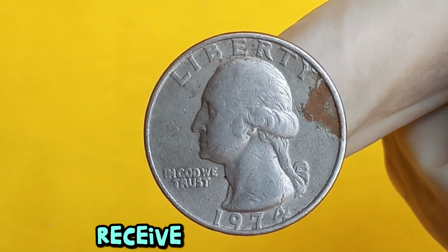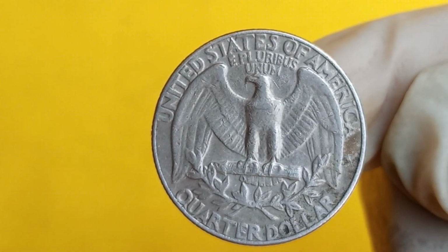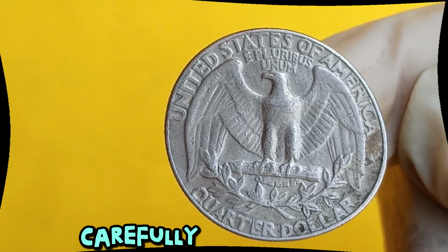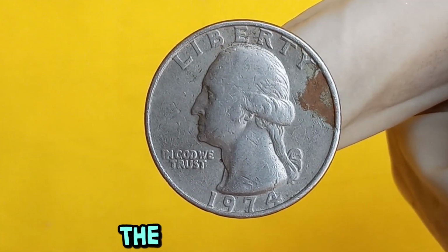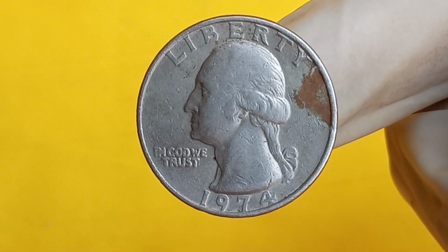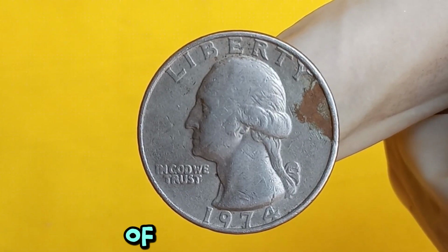The next time you receive a quarter in change, pause for a moment and check the date. If you spot a 1974 quarter, examine it carefully. Look at the shine, the sharpness of the design, and any unusual characteristics. That small coin could potentially be a hidden gem in the vast world of numismatics.